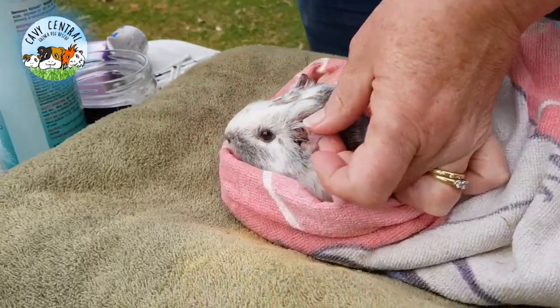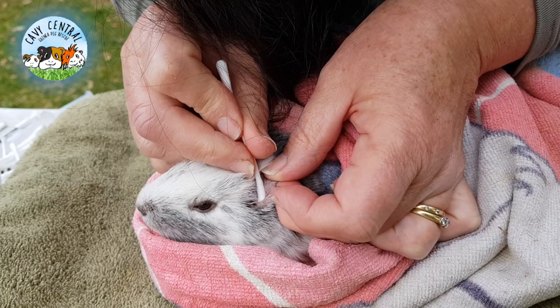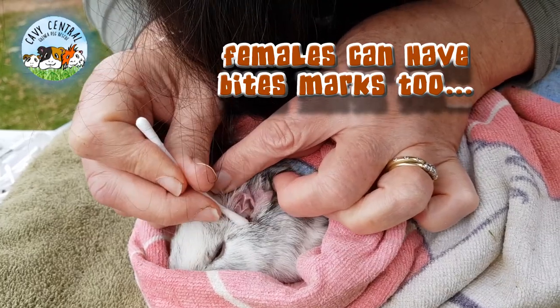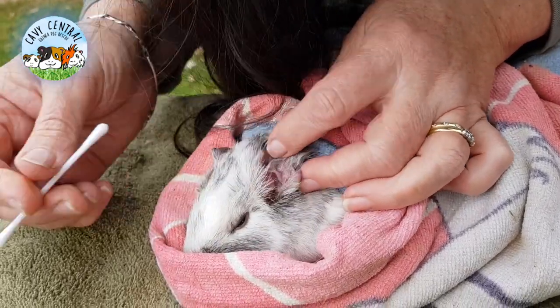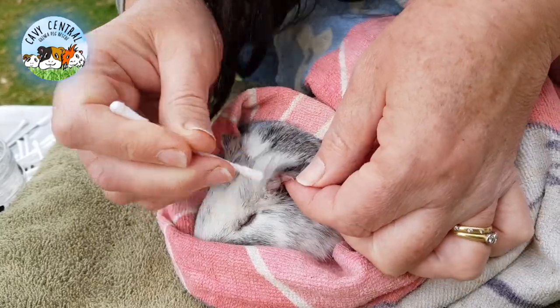Marks that she's had there. It's common with boys and girls. People often say, oh, it's just boys, but that's not right at all. You can have fighting with girls or between boys and girls. These girls were living in a very overcrowded situation, so that's a perfect scenario to fight for food and fight for space. Poor little things.